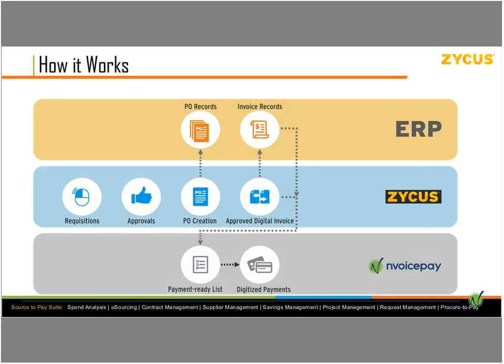InvoicePay and the Zycus Pay solution can drive value for your organization as well, and just sort of how it works together is the Zycus solution manages this entire workflow of requisition through approval and PO up to and including the receipt and matching of the invoice to the point where it's ready for payment or okay to pay. And then the interface to InvoicePay takes that payment-ready list and can combine it with any other payments in the ERP system to really convert the vast majority of payments to electronic and get all the benefits that accrue therefrom.